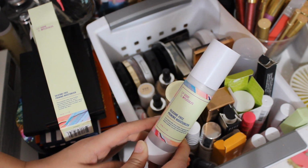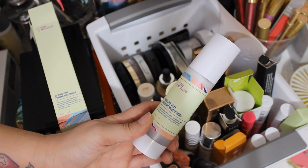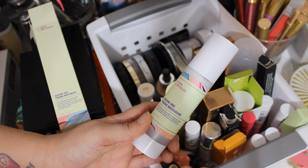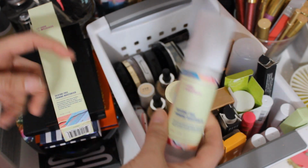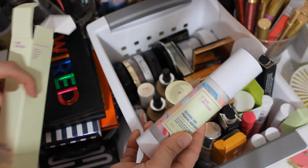So I do apologize for that, but like I said, that's why these will go in here again this month so I can really put them to the test and see what I think. So I can have an actual review for you guys. But anyways, I didn't have any bad experience with this, but didn't really have any major thoughts on it either.